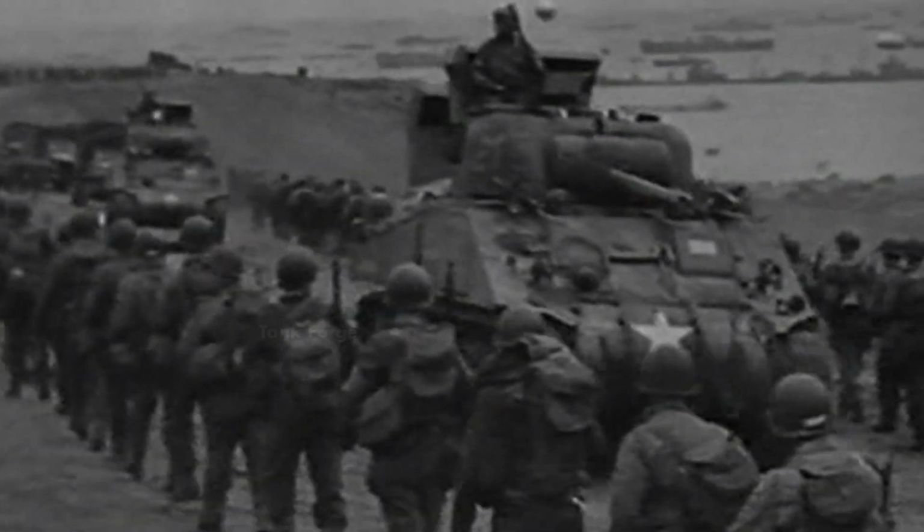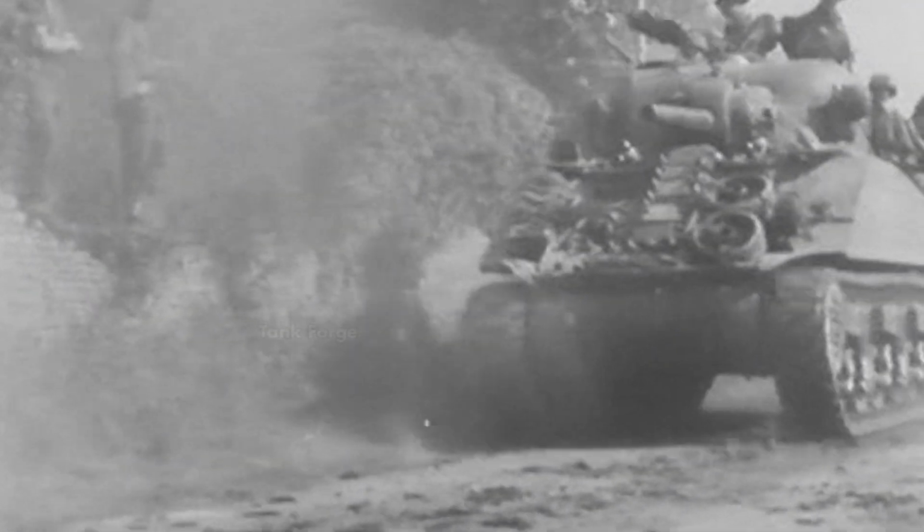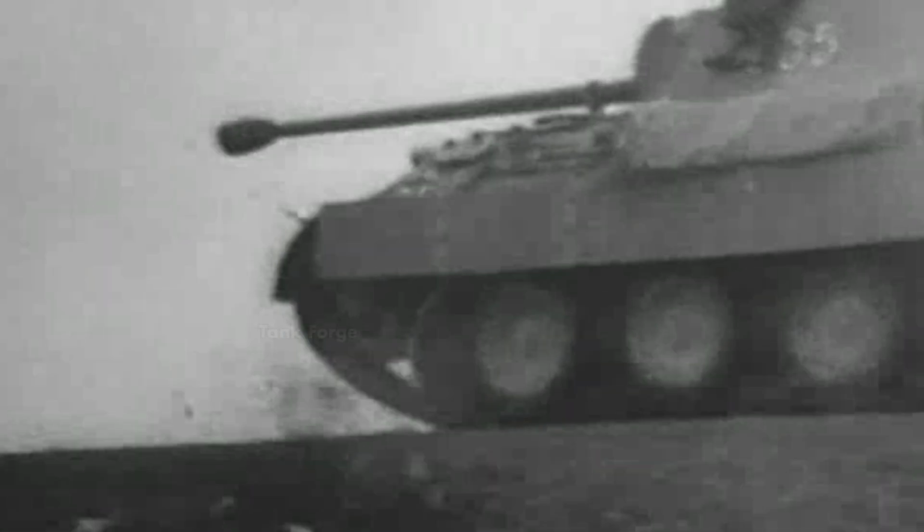Yet, how did this design choice impact the tank's mobility? The heavy armor made the Tiger relatively slow and cumbersome, often limiting its operational range and mobility on the battlefield.